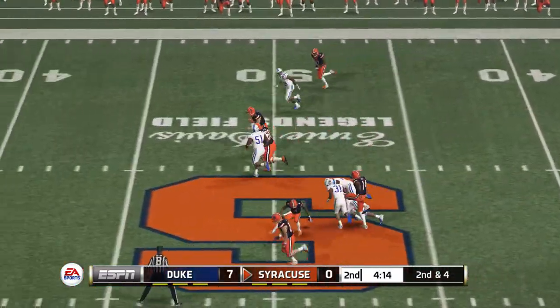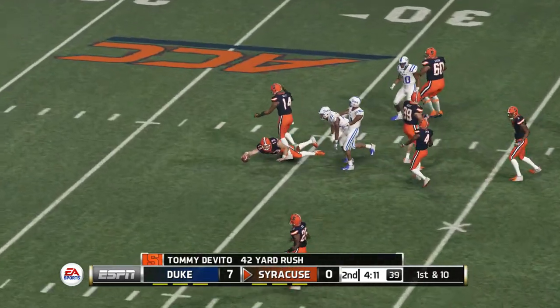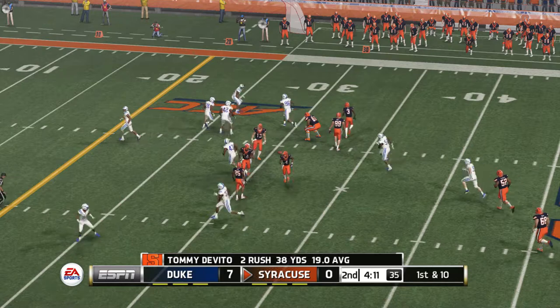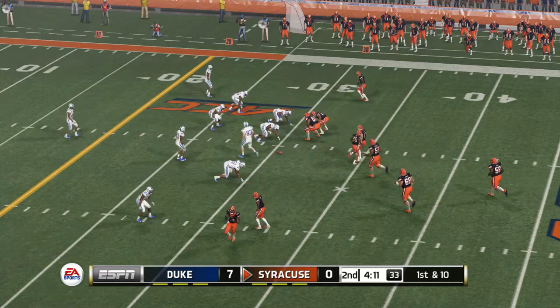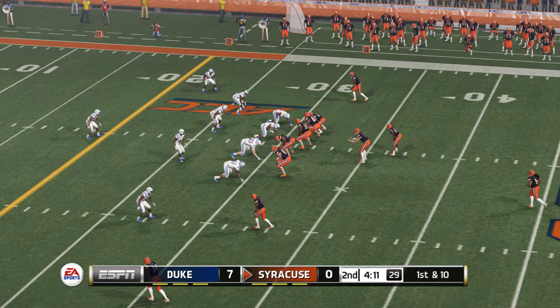To the 40. He's at midfield. That tackle could have saved a very big play. Perfectly run option keeper. Not what you'd expect when you prepare all week to defend the option. But then again, give this offense some credit. These guys aren't exactly the scout team.